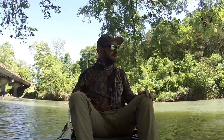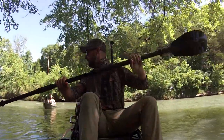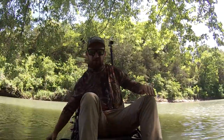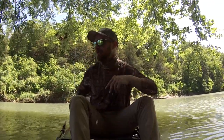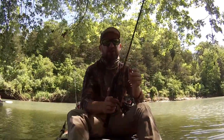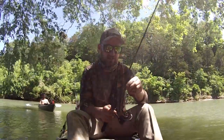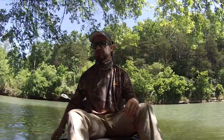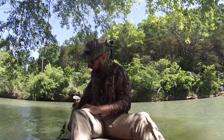All right, guys, made it out on the water. Not really that difficult. We put in right here by a bridge, and we're gonna hang out here for a minute. I'm gonna fish it before we start moving down. All in all, it looks like it's gonna be an all right day. It is gonna get a little windy, but as far as the water flow goes, it doesn't look like it's flowing too much, so that might be a good thing for us.